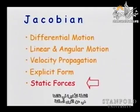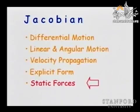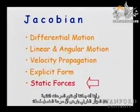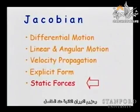Okay. The last point in our discussion deals with static forces. And again, the Jacobian is going to give us the answer. With this Jacobian, we saw that we are able to understand the velocities produced at the end effector given the joint velocities. But we are also going to see that the Jacobian is part of the relationship between forces exerted by the end effector and torques produced at the joints. This same matrix.